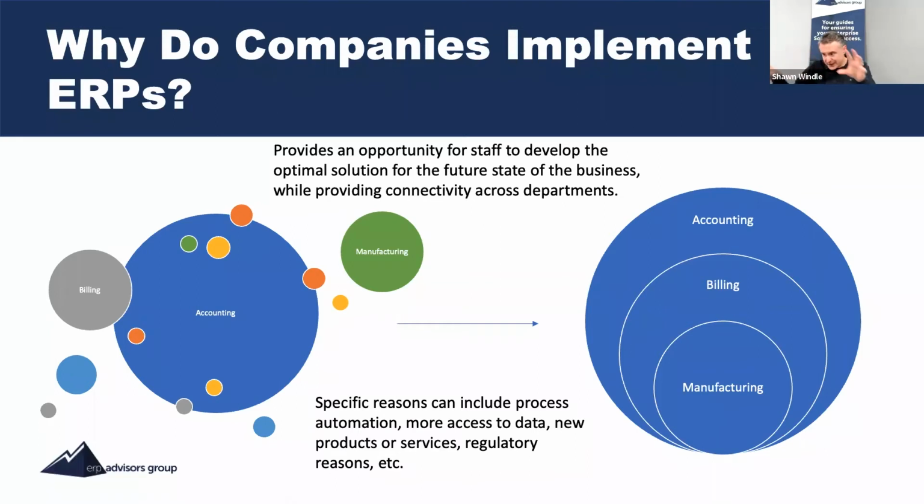And we also want to connect, again, all these departments and functions. You see, we have a nucleus, and then you've got all these different molecules and electrons and neurons floating around. Whoop! Let's bring them all together. Let's have some control. Let's see how it all fits together. And then let's run our organization from one software solution. So that's, again, why some companies implement ERPs.